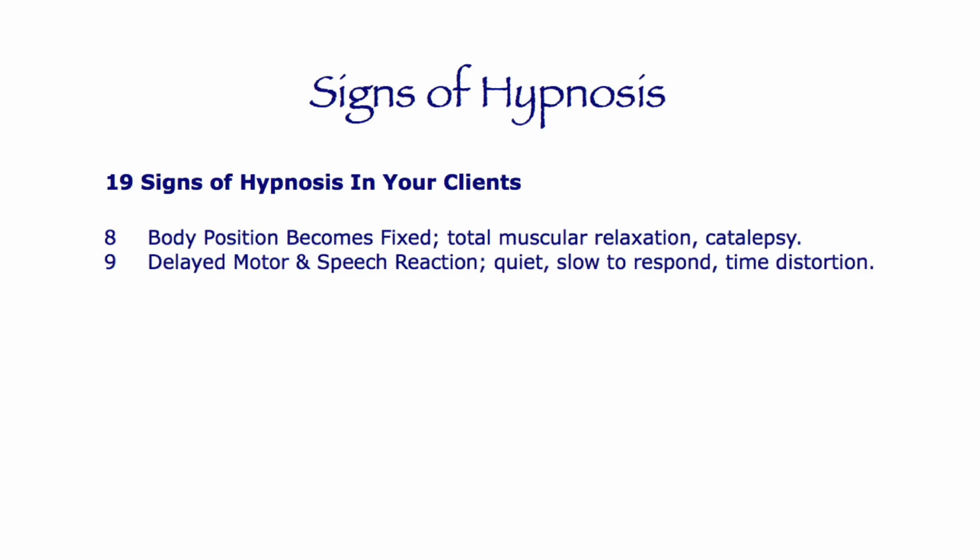So for them, there can be a time distortion. They're not aware of consciously slowing down, but it happens. There's this delayed reaction, so you need to be patient. Sometimes you ask people questions and you think that they have no answer or they're blanking, but they do have an answer. You just need to be patient and give them an opportunity to give the answer.